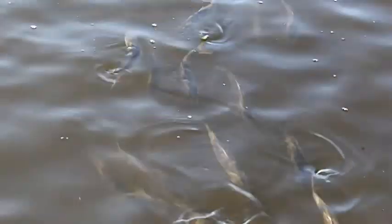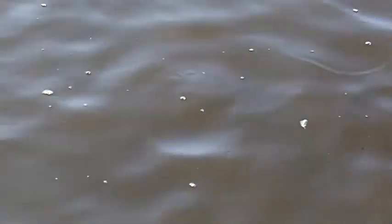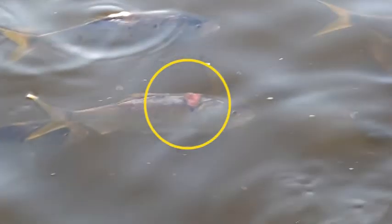Periodically, you can see flashes of their silver sides, a good indicator that they are indeed bunkers. The characteristic black dot on their sides also identifies them as bunkers. If you look closely, sometimes you see marks of injuries from their encounters with the big guys out in the sound.